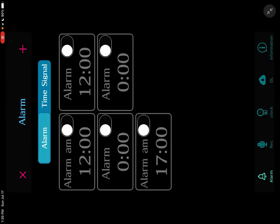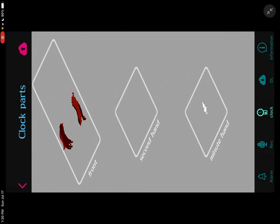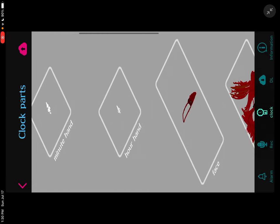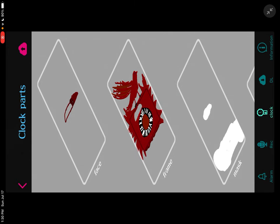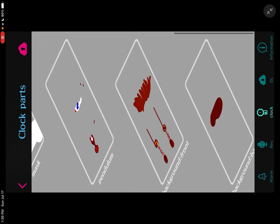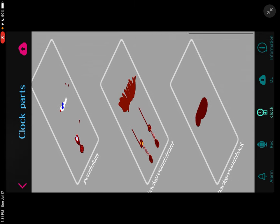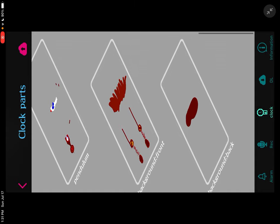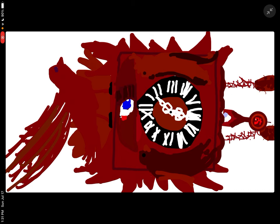You know how I made it? Here, I'll show you. And there, birds, minute hand, hour hand, face, and frame, and mask, and pendulum with a bird. And this one for down, decoration, so it looks like real. And this one, the background for the inside of the cuckoo.